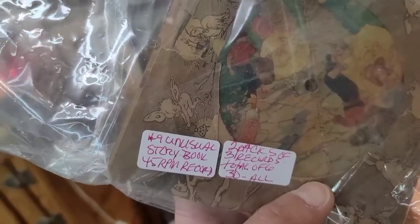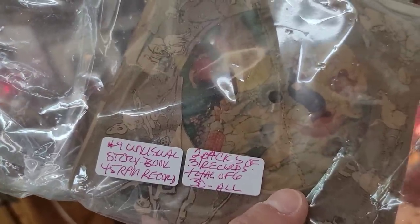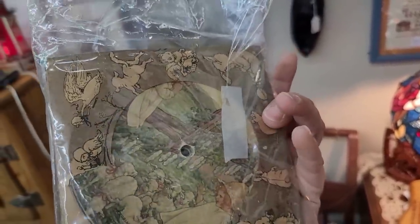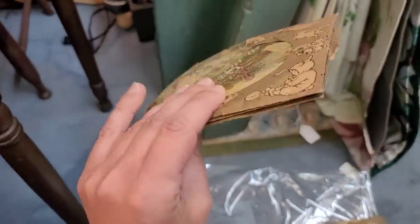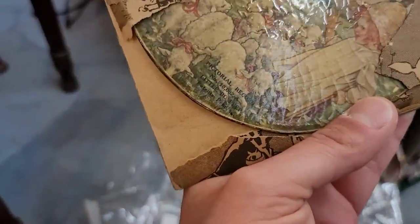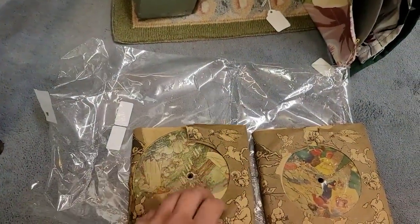It says unusual storybook, 45 RPM records. Two packs of three records, total of six. $30 for all. Oh, they're like, back. Here we are. They're like storybooks with the record. Look at the images on these. Pictorial records, Little Bo Peep, patent pending. Look at that image on there.